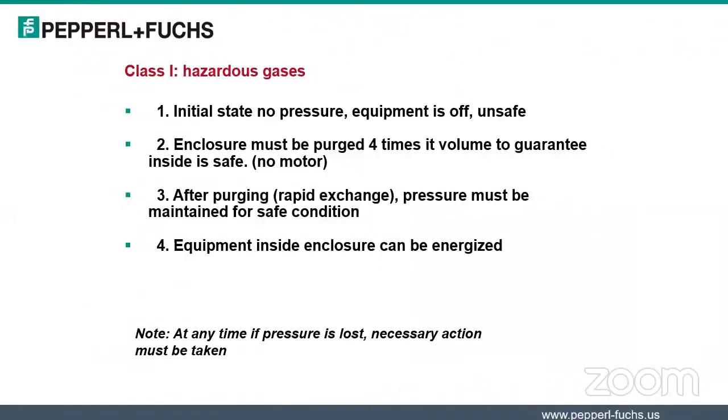So, Class 1, the initial state, there's no pressure, equipment is off. The enclosure must be purged four times its volume because, again, if the enclosure is just sitting there, we said the enclosure can breathe, so you could have some fuel gas in the enclosure.